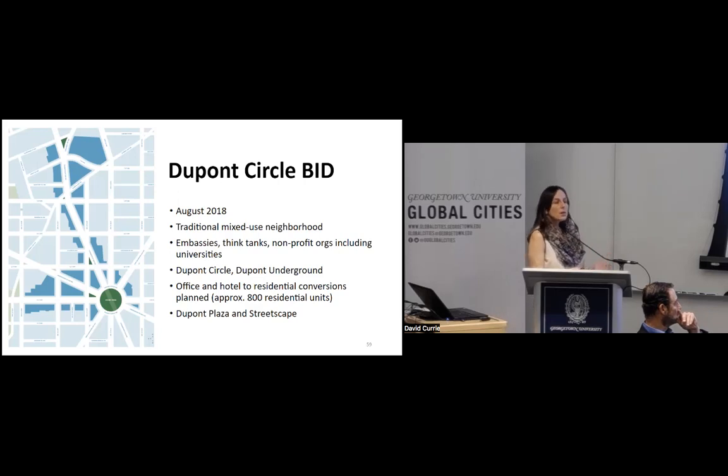We have some key areas in the BID: Dupont Circle, which is run by the National Park Service, and Dupont Underground. These are areas that don't traditionally get as much attention as they do, but the BID has been focusing really closely on them and working with the organizations to make sure that we can elevate what really are the main gathering places and the points of interest.